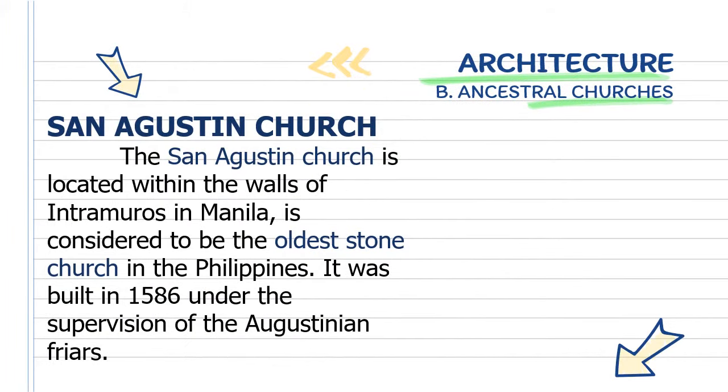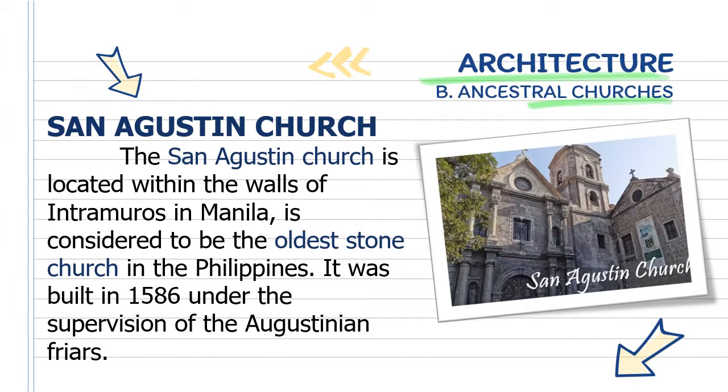Next, we have the San Agustin Church. The San Agustin Church is located within the walls of Intramuros in Manila. This is considered to be the oldest stone church in the Philippines. It was built in 1586 under the supervision of the Augustinian friars.